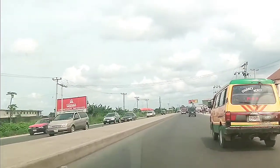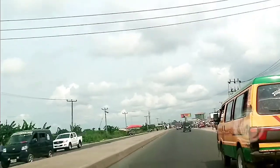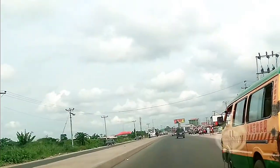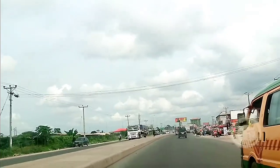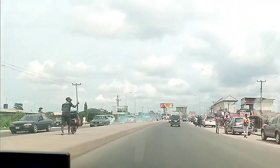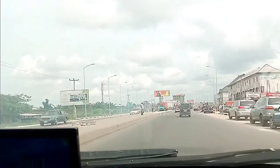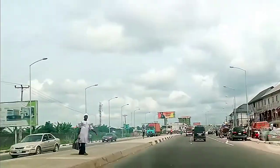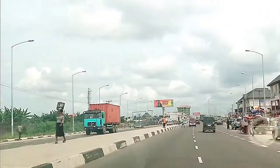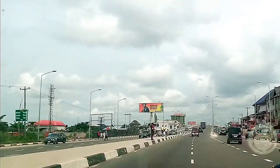You're not allowed to go in, but there is a route to enter Bori camp from the back door here, and the front door is close to Rumuola. That is interesting. I didn't know that. When I knew, I was like, wait, you mean that same Bori camp ends here? The land they are occupying is massive. Okay, that should be like a barracks. Is it like a residential barracks too?